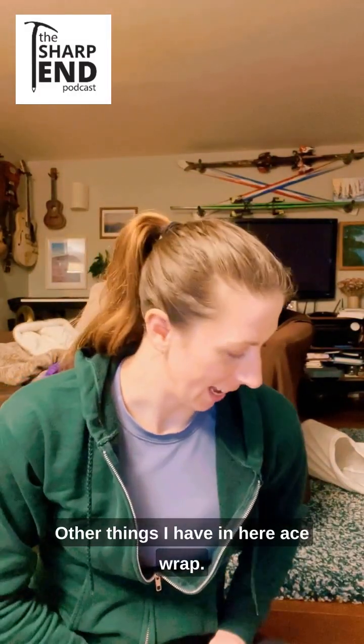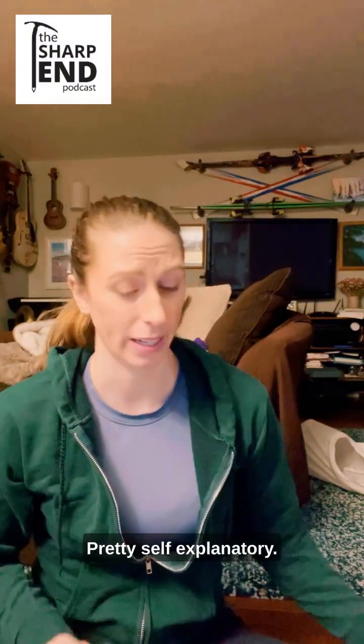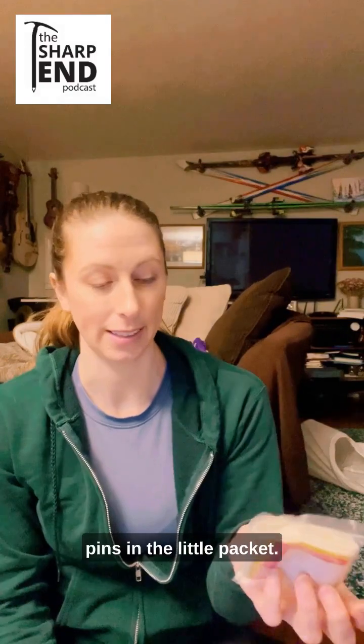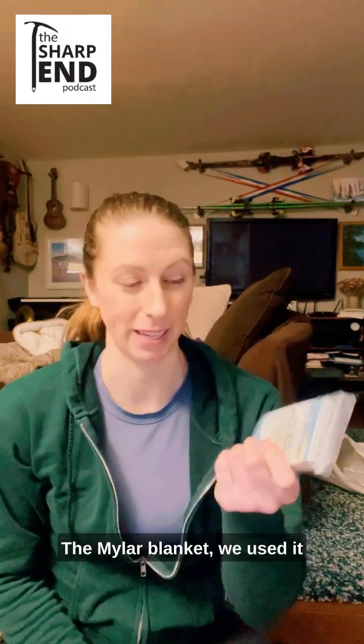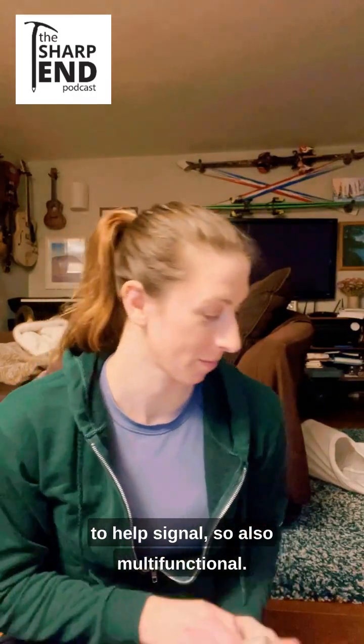Other things I have in here: ACE wrap, pretty self-explanatory. Mylar blanket, keep you warm. Triangle bandage, useful for so many different things. This one comes with little safety pins in the little packet. So many uses, at least for these two. The Mylar blanket, we used it to help signal, so also multifunctional.